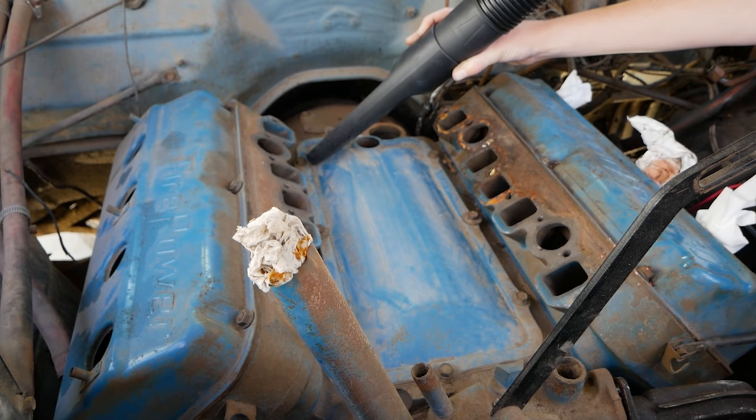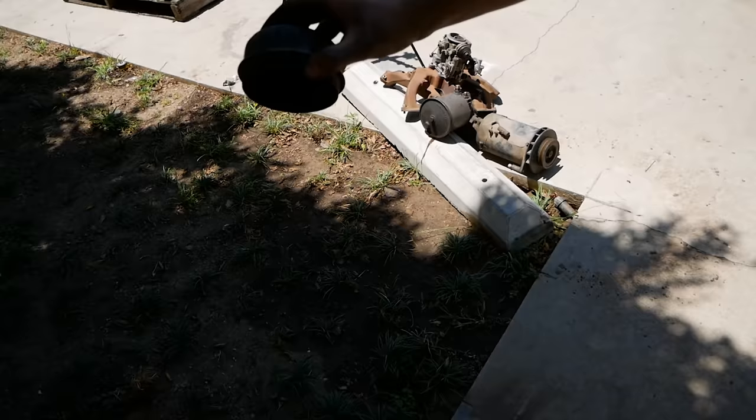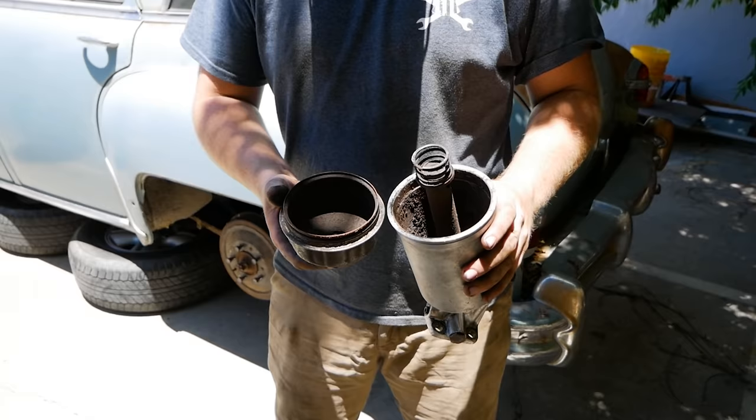So I've been working on cleaning up this oil filter canister. I got it open. This is what we found inside. I've actually dumped most of it out already. That was just what was left. So I'm gonna spend some time cleaning this up because there's no way in hell we're putting that on a motor.